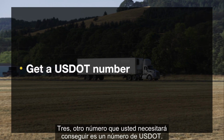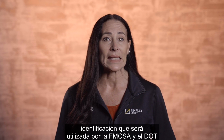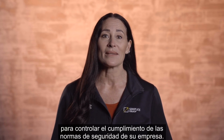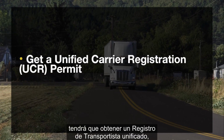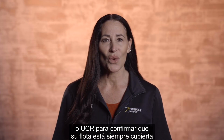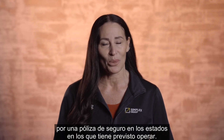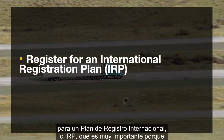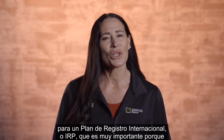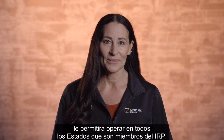3. Another number you will need to get is a US DOT number. The US DOT number is your own unique ID that will be used by the FMCSA and the DOT in order to monitor your company's safety compliance. 4. In addition, you will need to get a Unified Carrier Registration, or UCR permit, in order to confirm that your fleet is always covered by an insurance policy in the states in which you plan to operate in. 5. From here, you will also need to register for an International Registration Plan, or IRP, which is very important because it will let you operate in all the states that are members of the IRP.